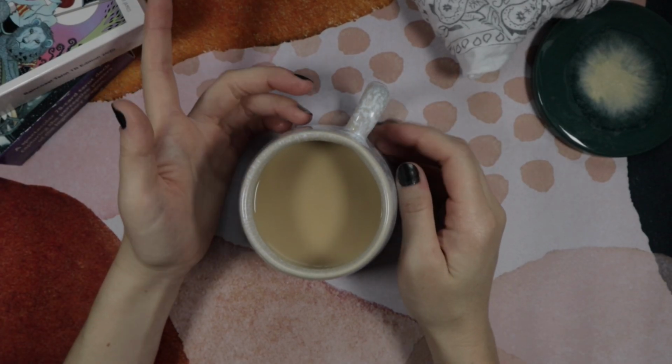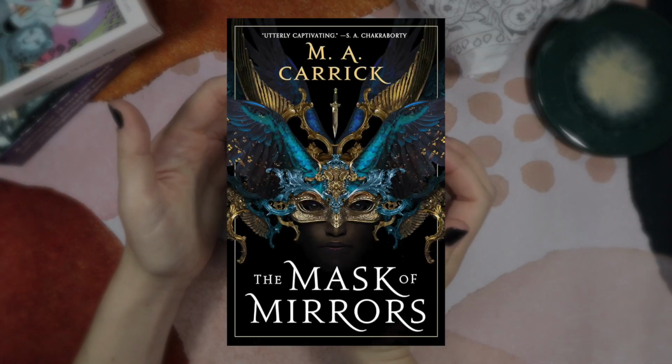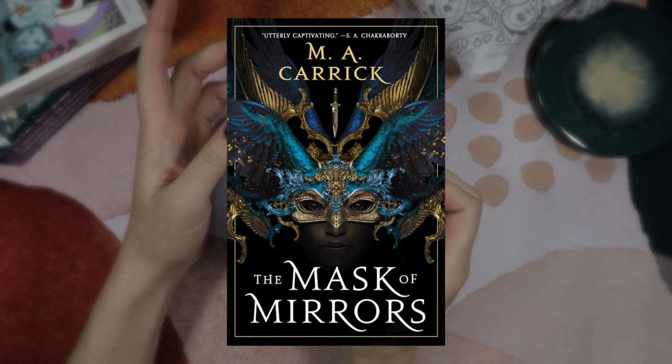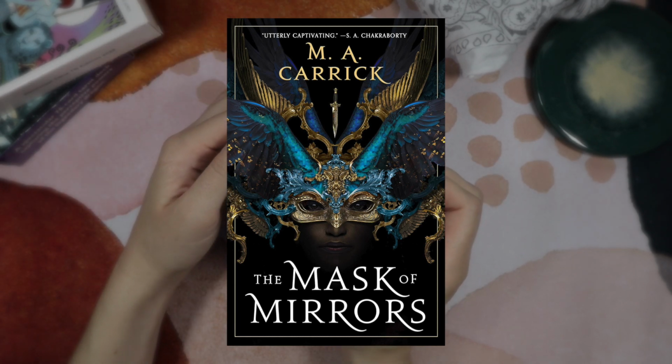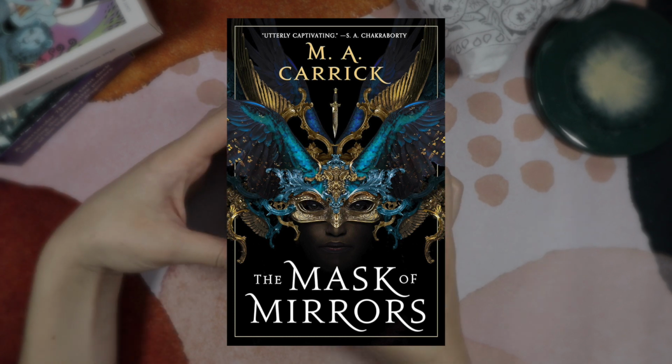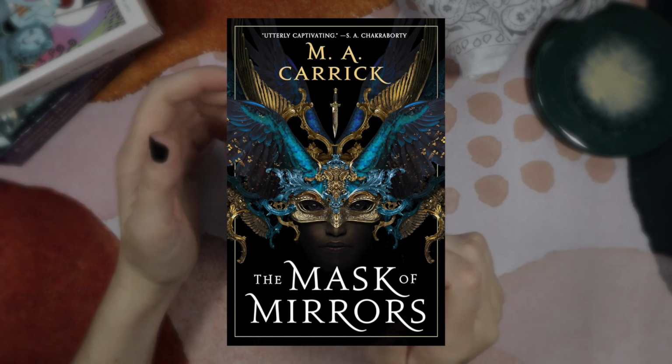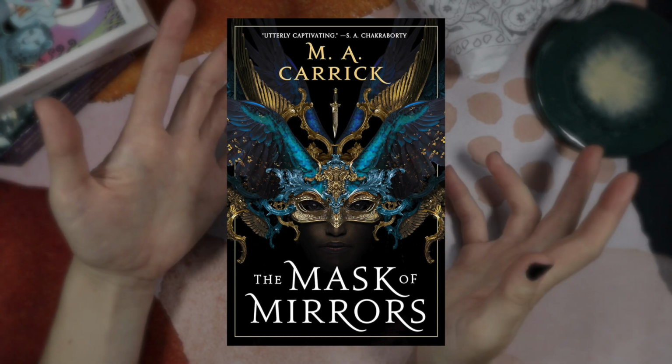Okay, so my 4th book on my little wish list is Mask of Mirrors by M.A. Carrick. This one is fiction. This is the first book in a fantasy series. And all I know about this is that it has a magic system which is based on or modeled on or uses the tarot.